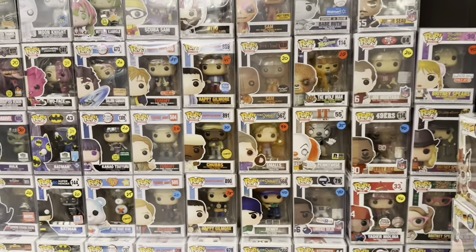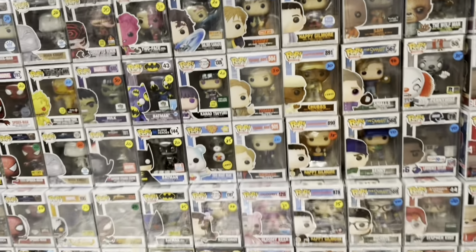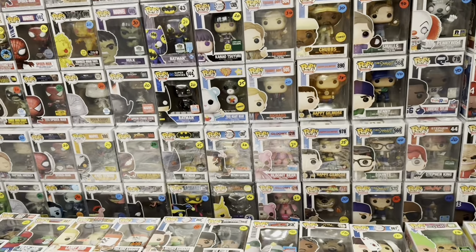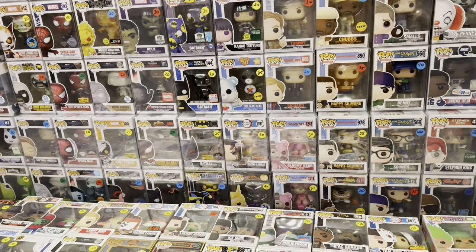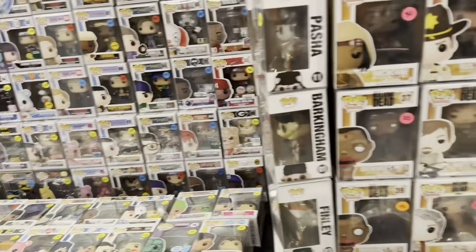We got that Sandlot set, Happy Gilmore, Chubbs, rest in peace. And we got some of the Care Bears down below, some Gloomy Bears. We got an Anti-Venom over there. What else? Some other Spider-Man pops. The Funko HQ Hulk coming on over here.